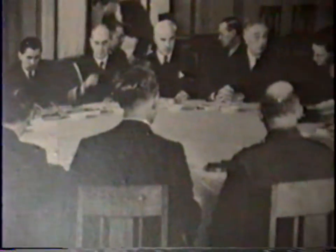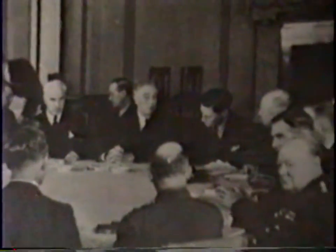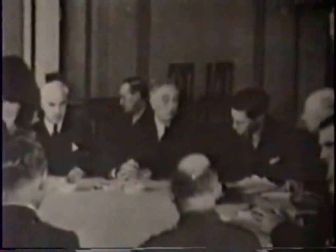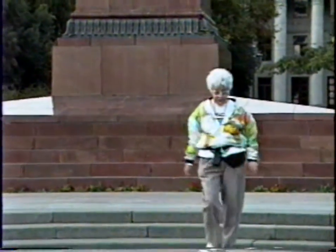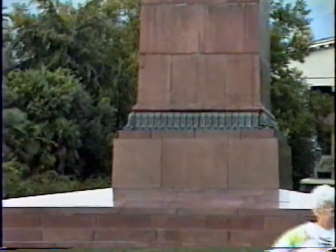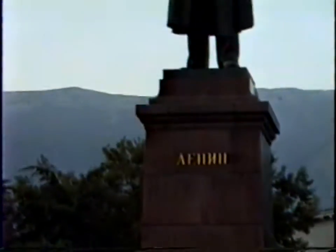Turn around. This is a statue of Lenin. I don't know how long this is going to stay up, but we are still in Crimea.